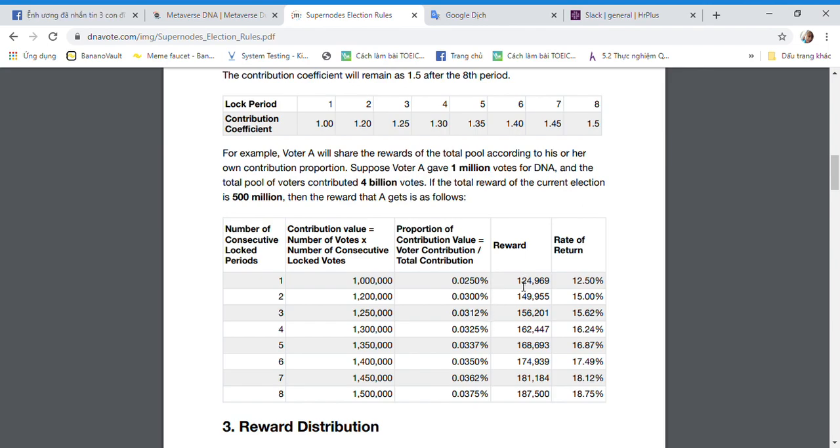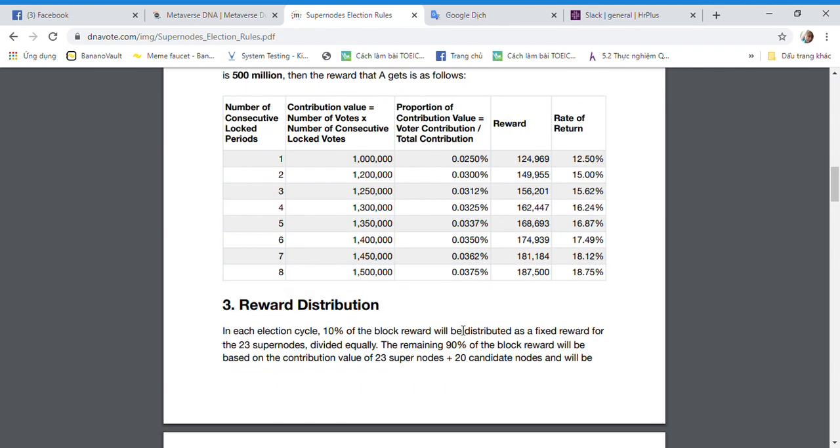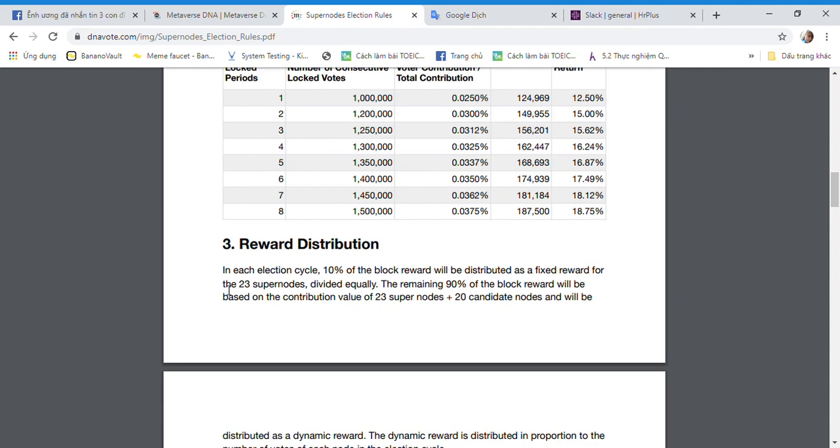250% reward. 124, 149, 156, 162, 168, 107, 74, 181, 187. Rate of return: 50%, 15%. 3. Reward distribution in each election cycle.